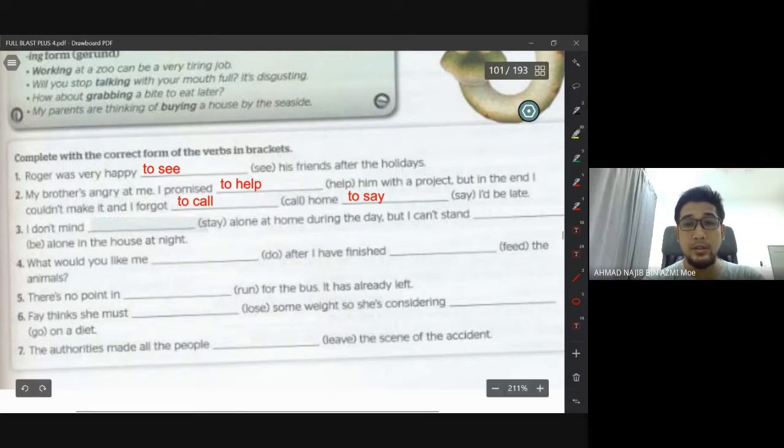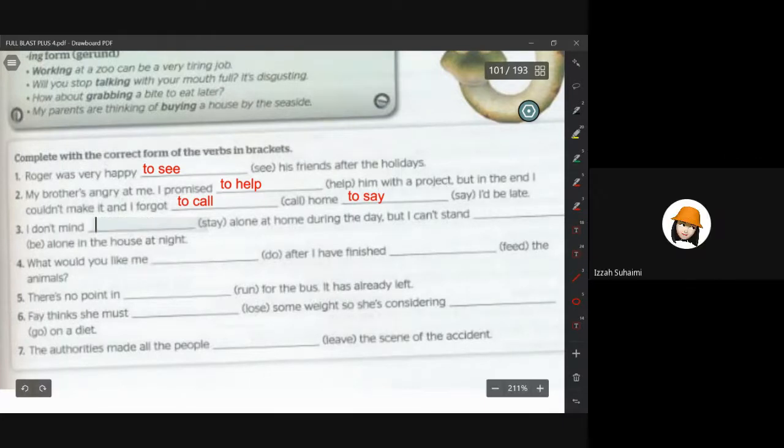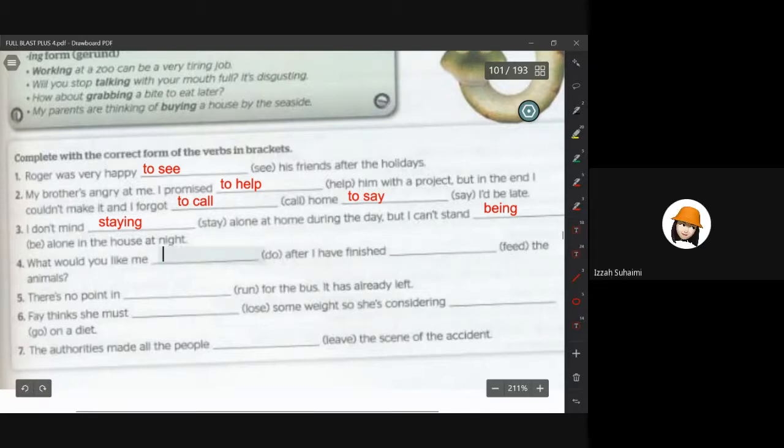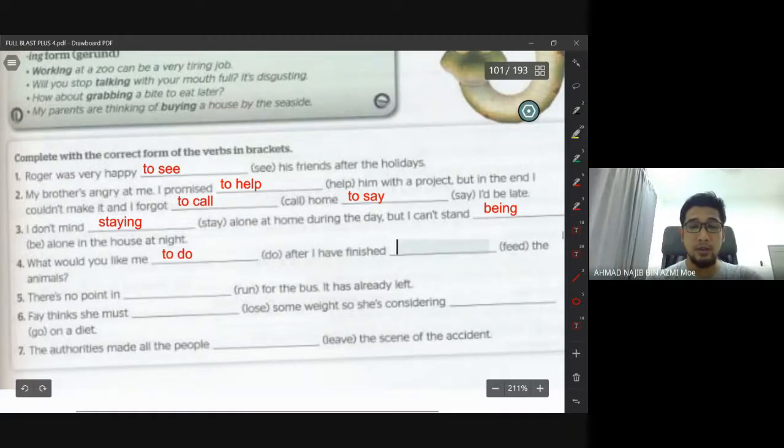Number 3. I don't mind staying alone at home during the day, but I can't stand being alone in the house at night. Right. What would you like me to do after I have finished feeding the animals? Right. Okay. Finish feeding. So finish is one of the words that you need to put a gerund after it. Finish, start.